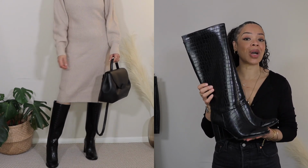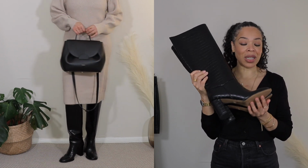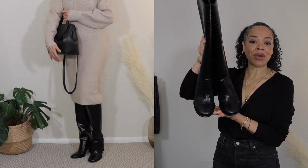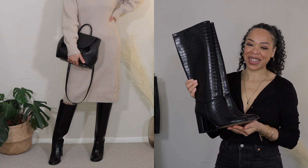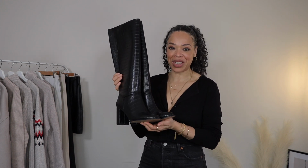I feel like this will add a layer of warmth for your legs. And the block heel, like I said, is not uncomfortable at all. The toe part is rounded, so it's perfect to give you that space at the front so you don't feel restricted with your toes. Overall, I think that they're great. They add a little bit of chic and effortlessness to the outfits.